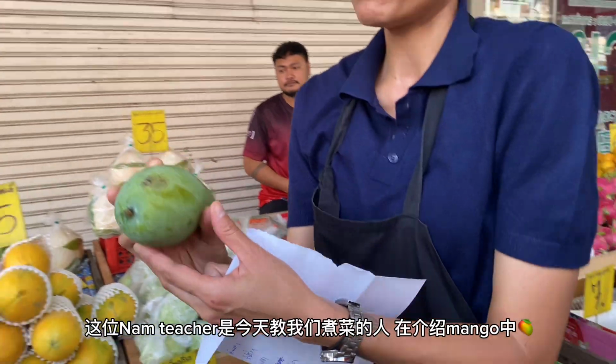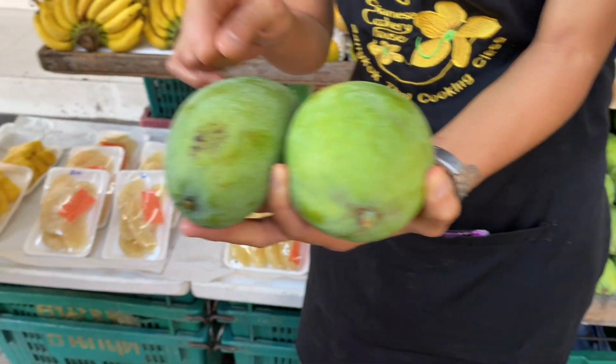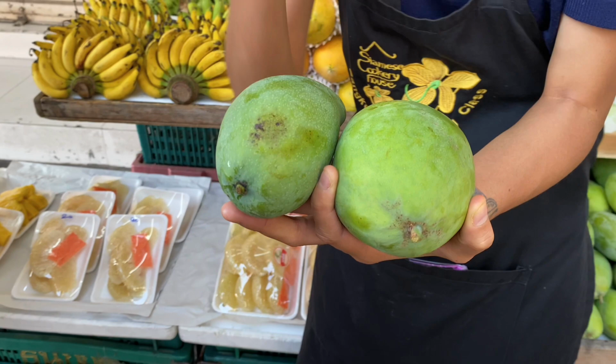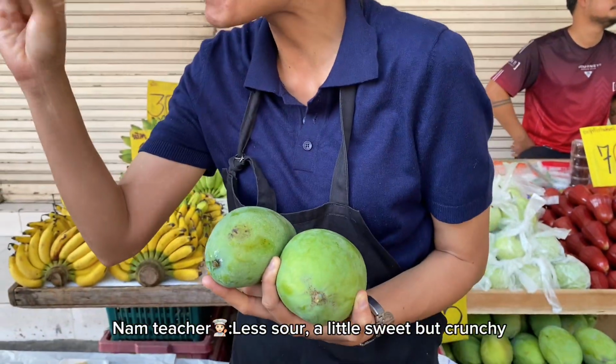This is a different mango. Not the same. This one we eat like a green apple. Apple mango. Similar, yes sir. The taste is similar, like apple, green color. Less sour, a little bit sweet but crunchy.